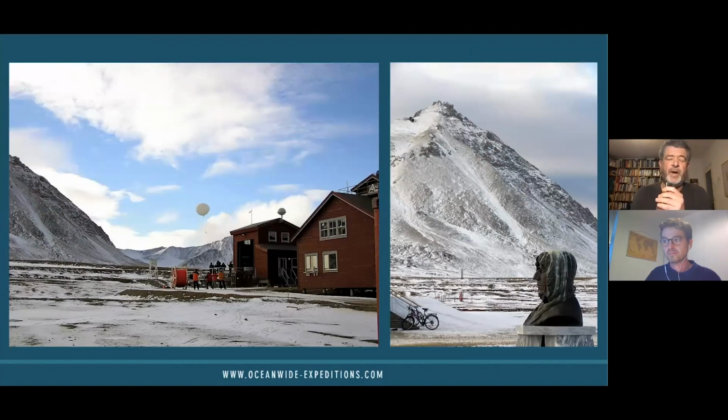Here you see that a weather balloon is released because I do weather measurements, but a lot of sophisticated stuff is going on. Now, we like to visit Ny-Ålesund, but we cannot visit the stations because that's restricted, but we can walk around and look around. And there's a museum with a science exhibition.